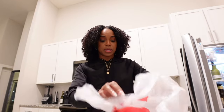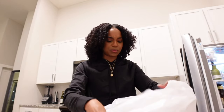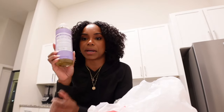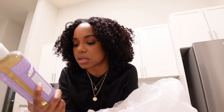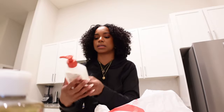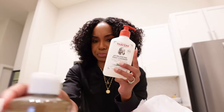Okay, so the fun stuff. Well, this isn't really fun stuff, but I got my body wash. I use Dr. Bronner's. I like to use the lavender soap on my body, especially at night. It's so soothing, smells good. And I like pH balanced soaps, and this is supposed to be a pH balanced soap. I also got this pH balancing daily cleanser.